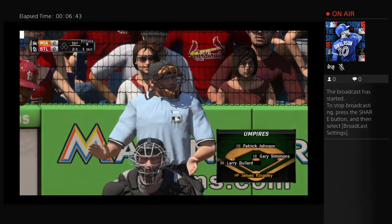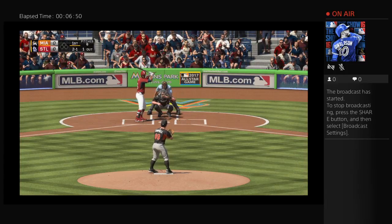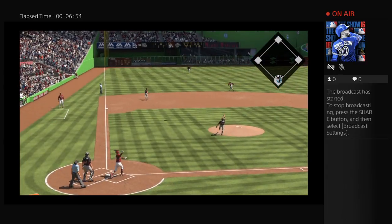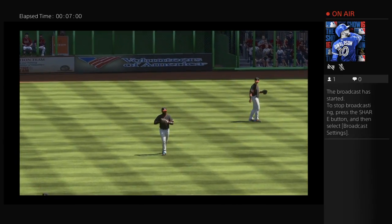Behind the plate is James Kingsley. Well, Kingsley's a pretty fair umpire. Sometimes a pitcher will get a call in the corners, but he rarely has people barking at him about a strike zone. Swinging, a looper to left. Echeverria ranging into the outfield, and he makes the catch for the second out.